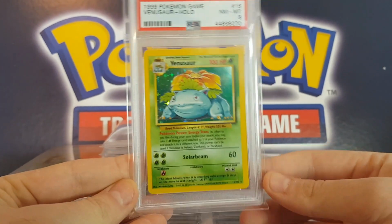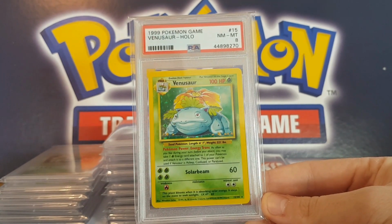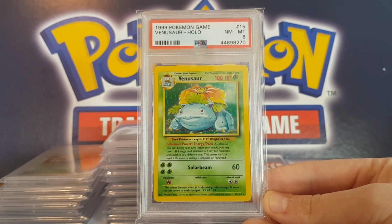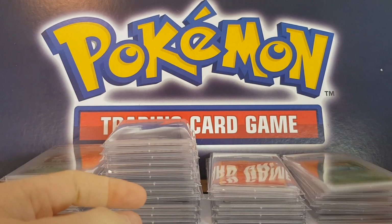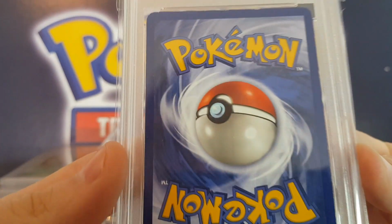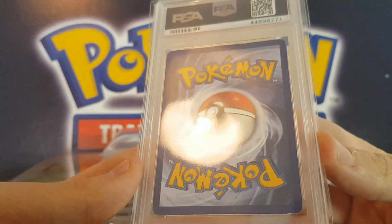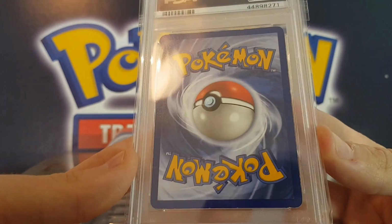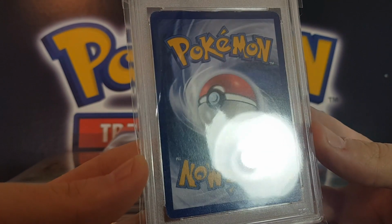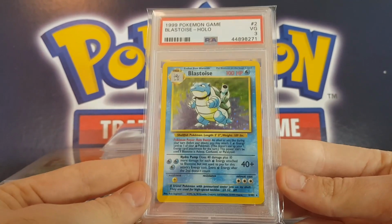Lovely Venusaur. So I have a PSA 8, a PSA 9 that's worth in about the region of $120. So I imagine you can still get maybe about $70 for this one. Beautiful Venusaur, lovely base set Venusaur there. And another Blastoise to go with our other one, but this one is a bit worse condition. I thought this was going to get like a 5, but then I noticed there's a little micro crease. Can't really see it that well on the camera. There's a tiny little crease on it, but you can sort of see the light bouncing off it a little bit there. But yeah, still a beautiful Blastoise.